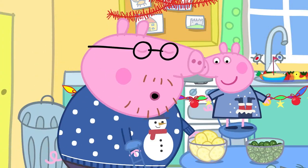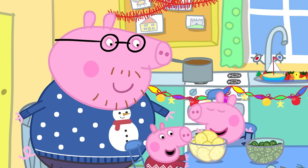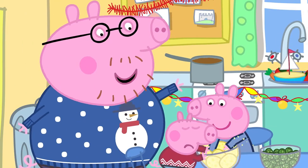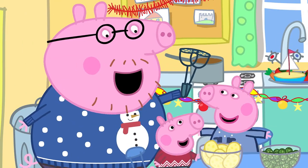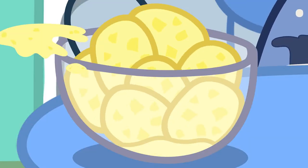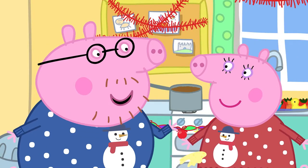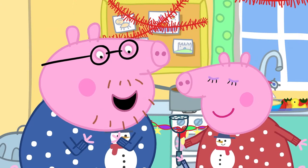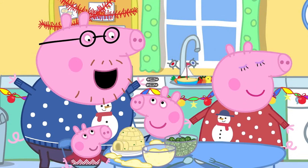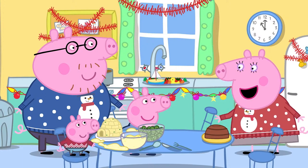I finished cooking the potatoes. Why don't you and George mash them? Yes, yes. Potatoes! Not with your hands, with these. Okay, Daddy. Now, what's next, Mummy Pig? Done. That was quick. Ho, ho, ho. You've made an igloo out of potato. What fun. You can help me ice the cake now.